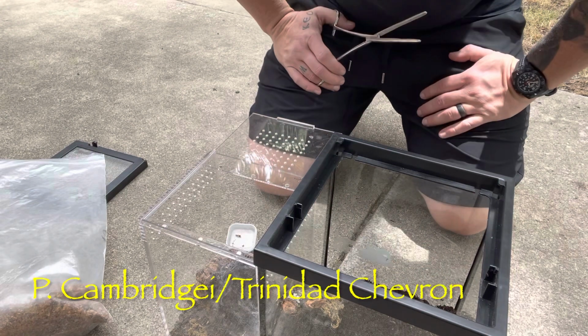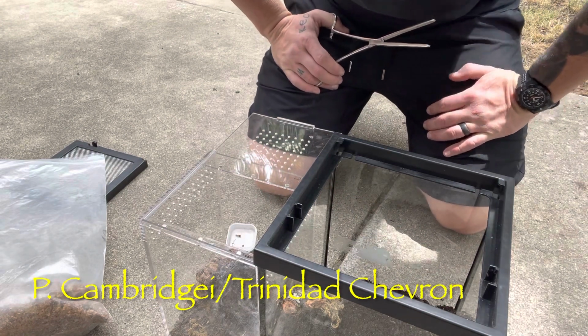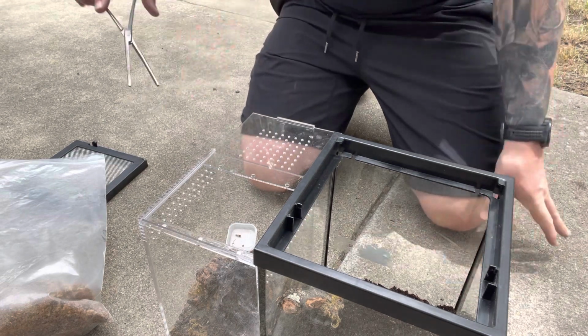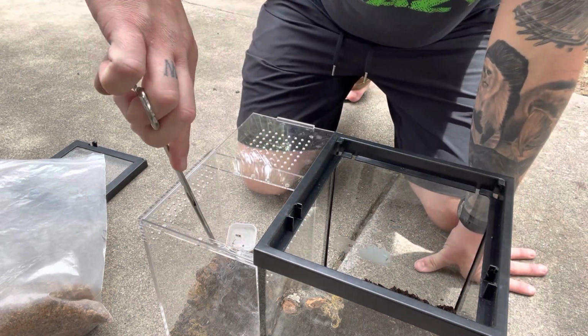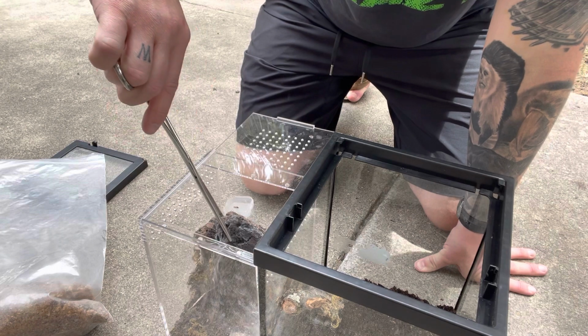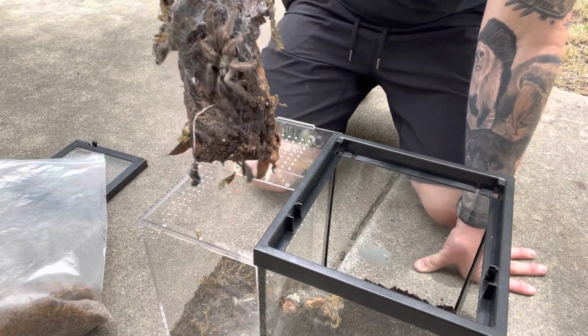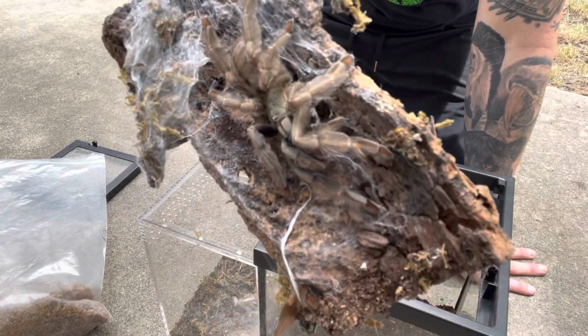Okay guys, apologies, it's just me here doing the camera work. She's actually right here and I was planning on using this anyway, so you can see our girl right here on the side.